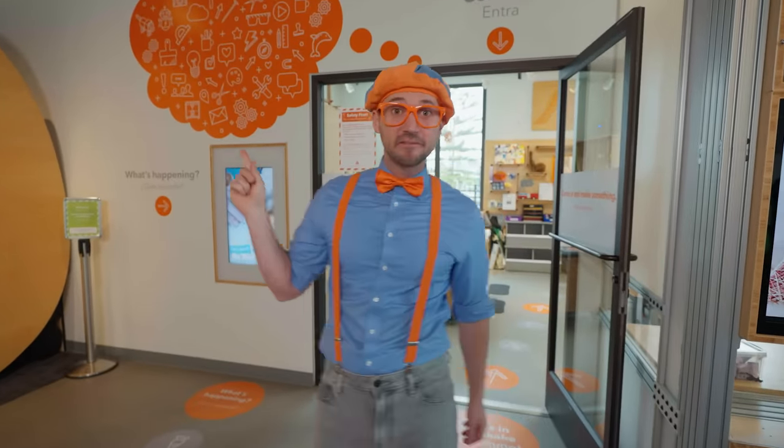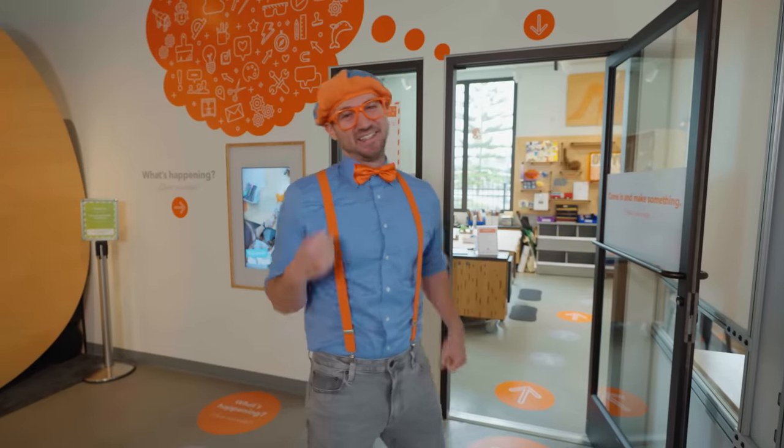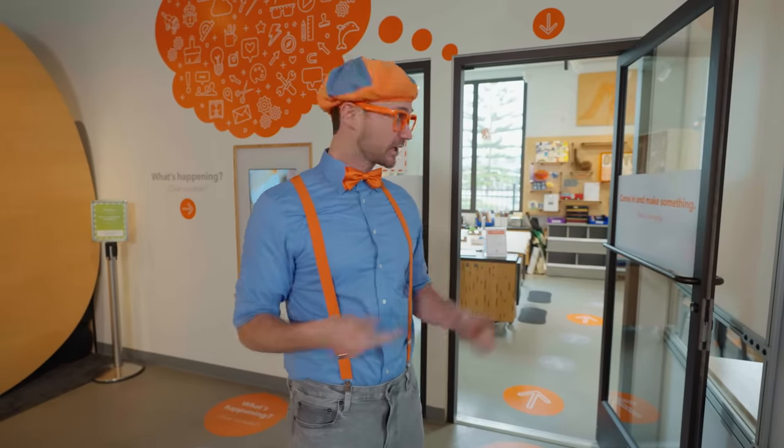This is the Innovation Workshop. Innovation means when you take something old and you make it new, or you make it way better. This is gonna be so much fun. I wonder what we're gonna make. Let's go.